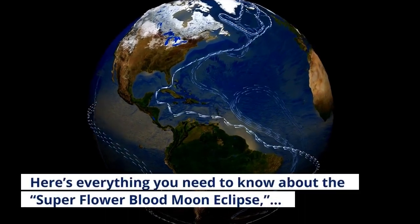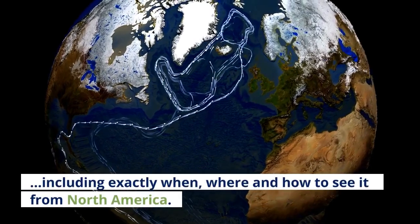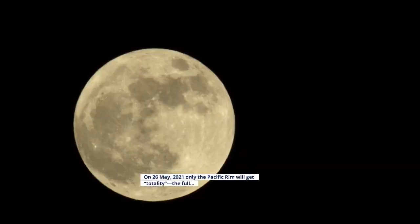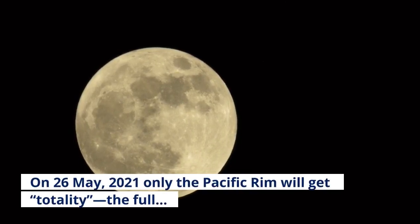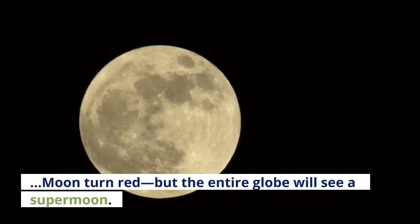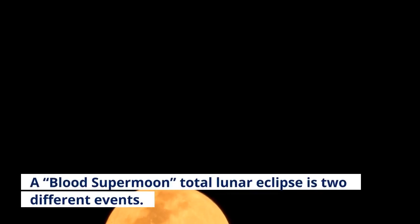Here's everything you need to know about the super flower blood moon eclipse, including exactly when, where and how to see it from North America. On the 26th of May, 2021, only the Pacific Rim will get totality, the full moon turning red, but the entire globe will see a supermoon. A blood supermoon total lunar eclipse is two different events.